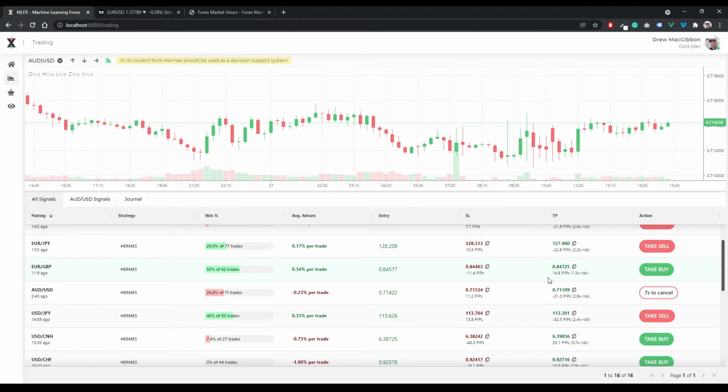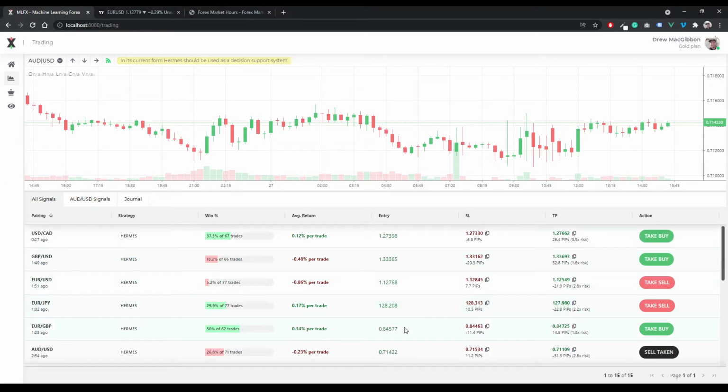This is essentially paper trading, right? We're just going to allow users to get used to the system, take some trades, and hopefully find that they can profitably trade, and then it would be just a matter of copying the entry, the stop loss and the take profit over, and then calculating the risk reward on their broker and taking that trade.